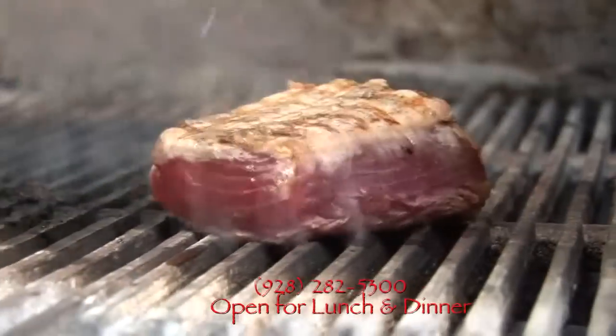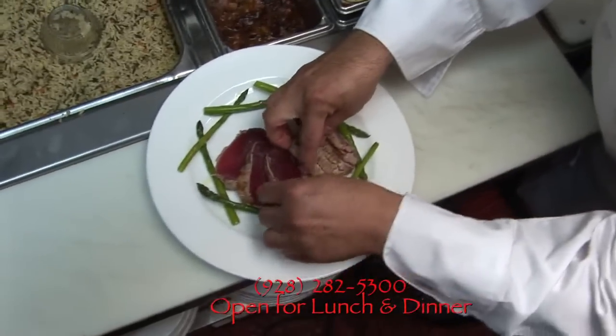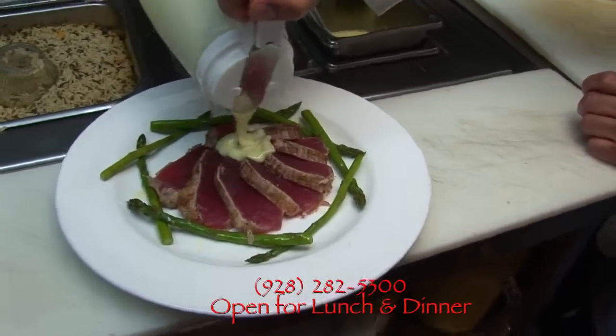It sears that fish on the outside. Take it off the grill, slice it so it's still rare in the middle, fan it out onto a Japanese horseradish butter sauce. If you're a fan of sushi, you'll love it.